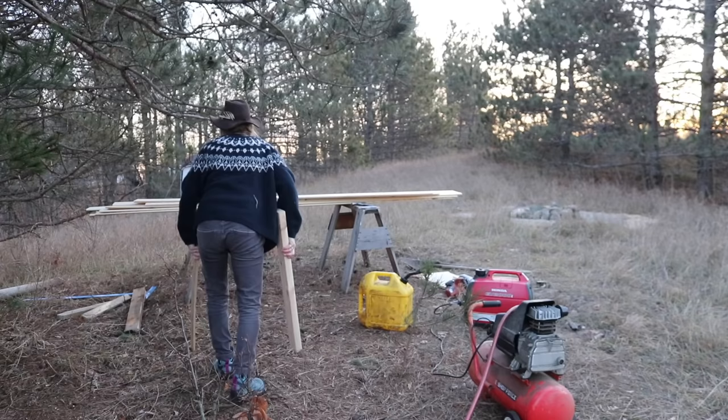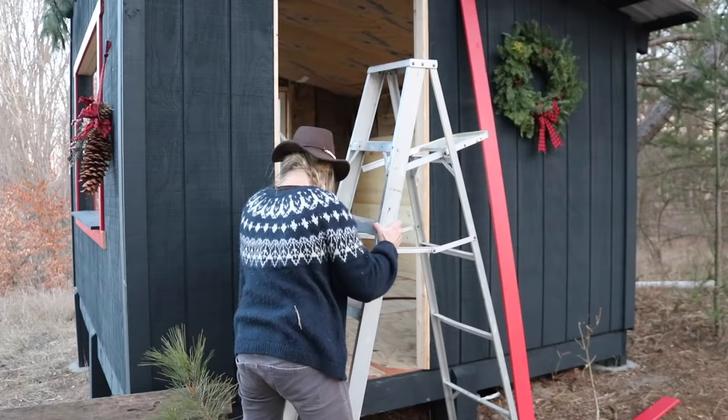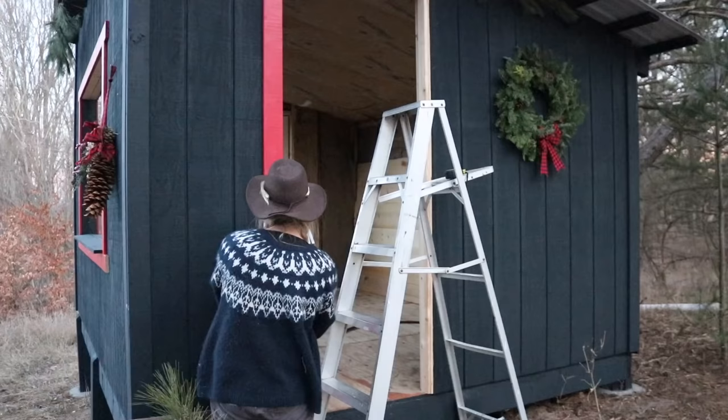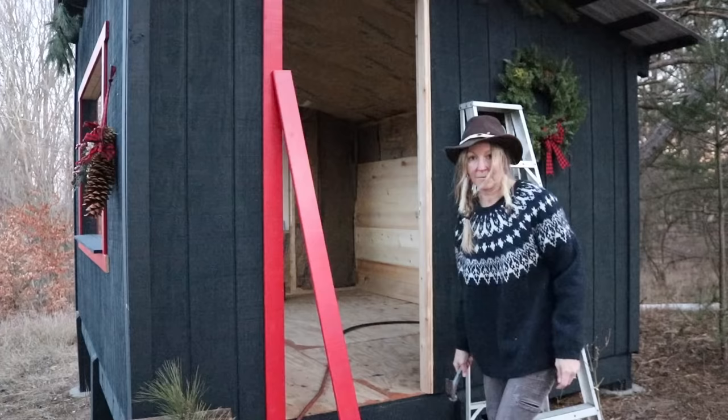You know what I could do? I could put my trim up. I gotta trim out that door yet. That'd make me feel like I got something accomplished. Go cut that on the skill saw. No, don't bend. I'll show you when it's done.